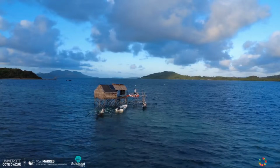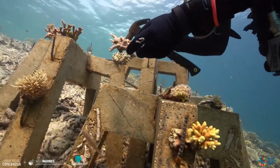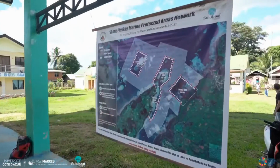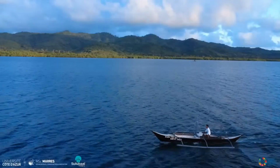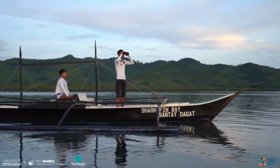With local support, Sulubai created the first marine protected area, replanted mangroves, and restored coral reef. Fish populations recovered, new MPAs were created, educational programs launched, and locals were trained as divers, including a team of Bantai Dagat, now protecting the MPA network day and night. And this is me, Chloe, a master's student in marine conservation, lucky enough to join this adventure.